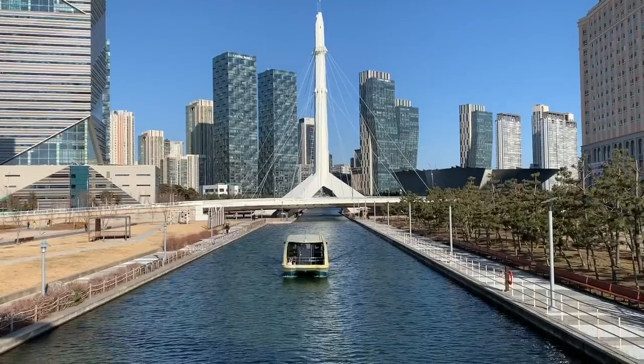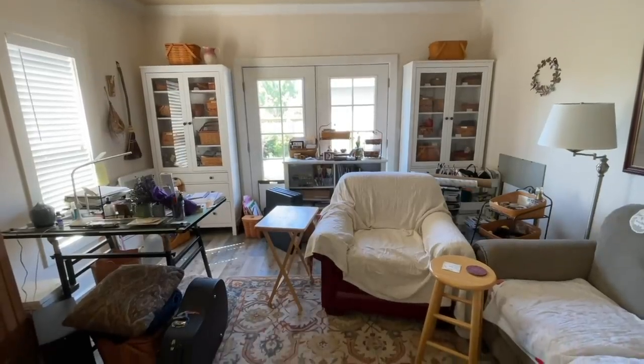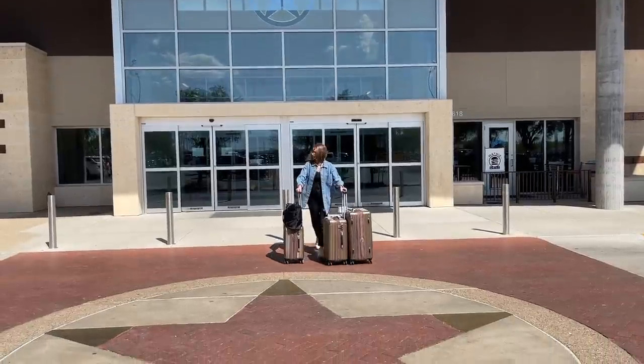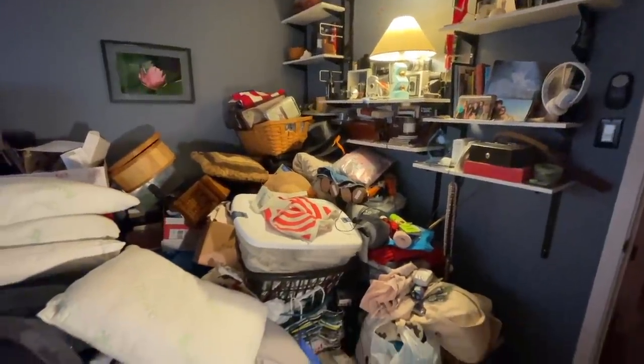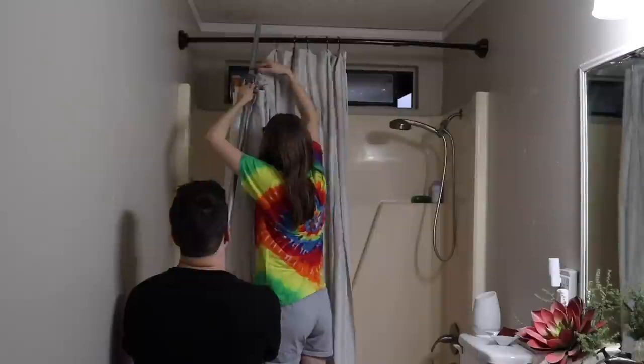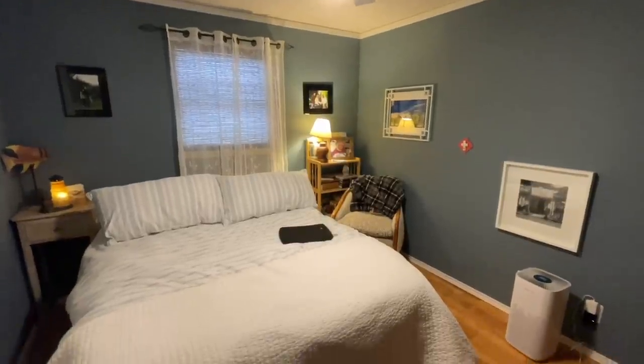I'm an expat, but this year I've been living in the States. You've seen me working in my in-laws' 100-year-old home, but now for my final USA project, I'm going home. In this series, I'll be doing some extreme decluttering and organizing in the house where I was born, helping my parents in the small town of San Angelo, Texas.